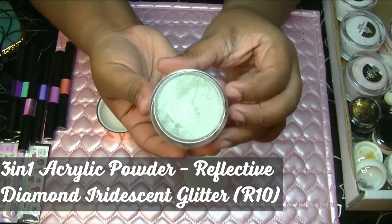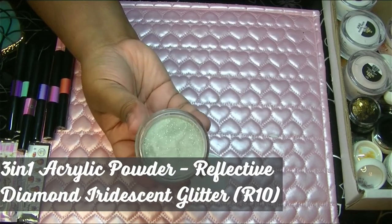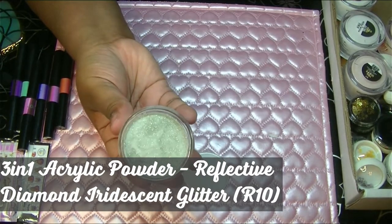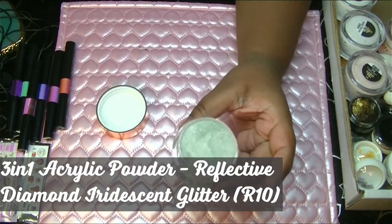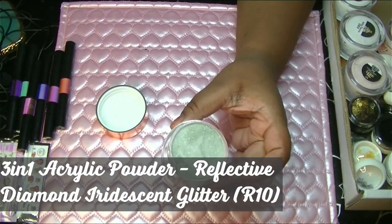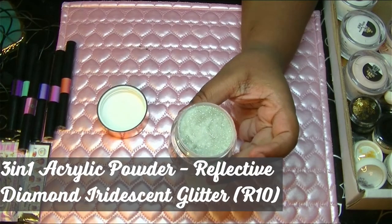It's really pretty. It is hard to see in the camera. I did do my best to kind of switch the light so that way you can kind of see the intensity of the glitter that I saw in person, but I do think it was still a little bit hard to see just with the lighting, and for that I do apologize to you guys.